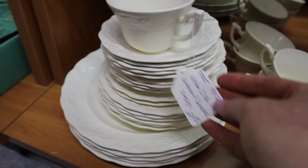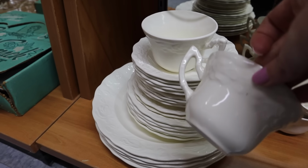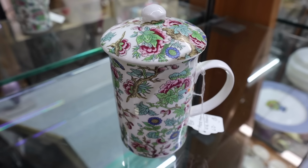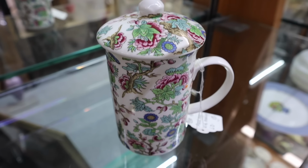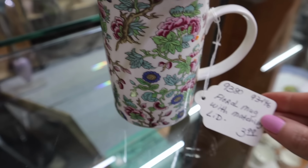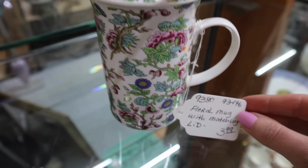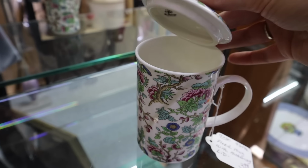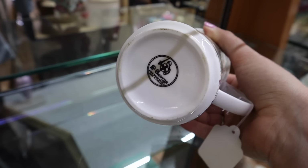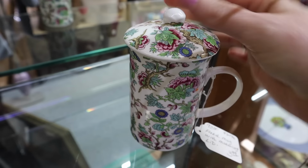They were only $24.99. It came with teacups, some salad plates, dessert plates, and large dinner plates, and I didn't really need a set this big. However, they were beautiful. And then I also really love this mug, and I actually found a mug that is made by the same maker and has the same stamp on the bottom at the Goodwill bins recently, and I will share that at the end in the haul.